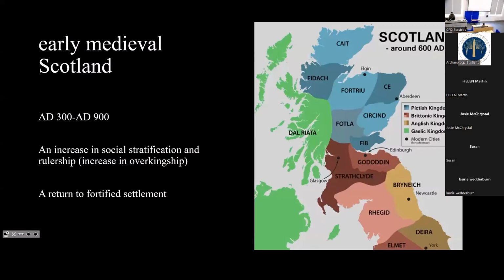Just briefly, early medieval Scotland is roughly 300 AD to 900 AD. We have numerous groups at this point. We have the Picts in northern Scotland, Dalriada in western Scotland, and then a mix of Brittonic and Northumbrian people in southern Scotland. At this time, not just in Scotland but in early medieval Europe, we have an increase in social stratification and rulership, specifically an increase of over-kingship, with more steps being added to this hierarchical ladder in a way. And we also see a return to fortified settlement in Scotland.